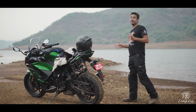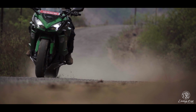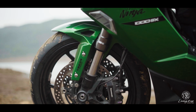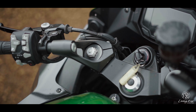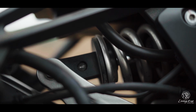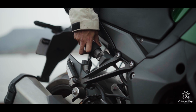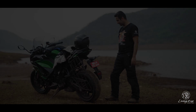And then you have fully adjustable suspension to smoothen out the bumpy roads as well. You have 120 mm of travel at the front, 144 at the back, which you can refine even further because the front is completely adjustable and the rear comes with adjustable rebound and preload adjustability, which you can do with this remote adjuster. Love the convenience that this adjuster brings to the table.